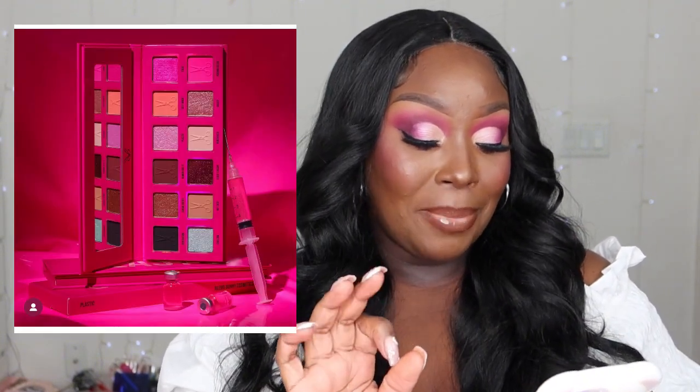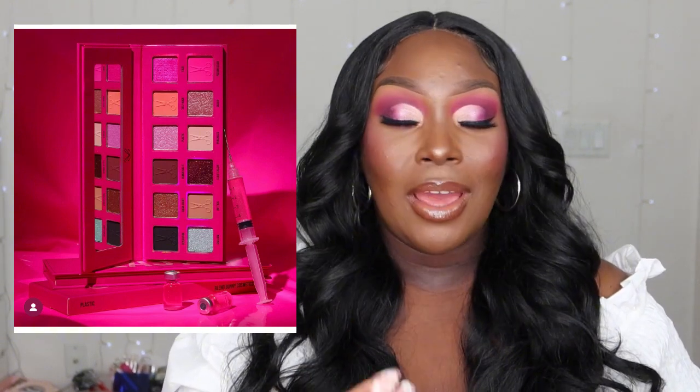And then Blend Bunny has released an eyeshadow palette that's called Plastic. I'm not sure about the name, about the whole palette and everything, and why it was named this. I didn't even read anything about it, but I don't know if I'm going to get this or not, to be honest. Do I like the color story of it? Yes. It's very simple though. Do I have this color story somewhere in my collection? Of course. I have a pink palette somewhere in my collection.